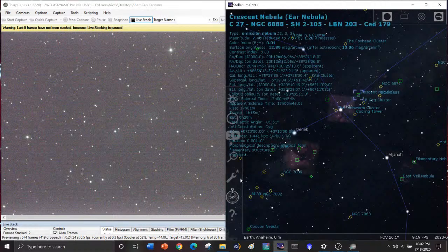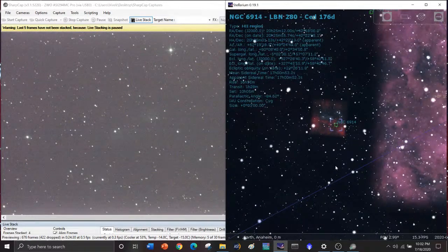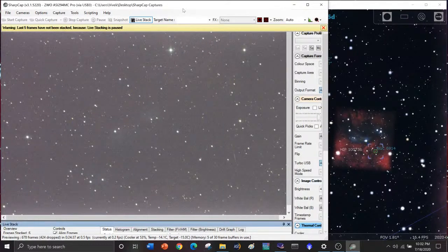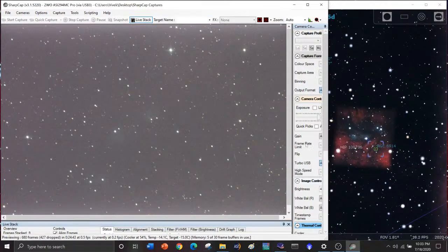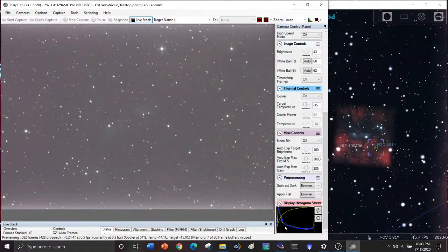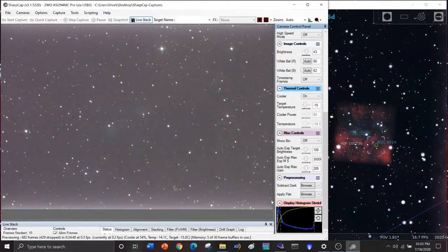Let me get us what we're actually looking at. It's right near, on the other side of Sadr, in the constellation of Cygnus the Swan, and it's a very nice set of reflection nebulae. Those are the type of nebulae that reflect starlight. In this case, it's blue, and that's what we're going to be seeing here. Okay, a reflection nebula. Yep. And Joe, we'd love to know how you heard about this in Puerto Rico.